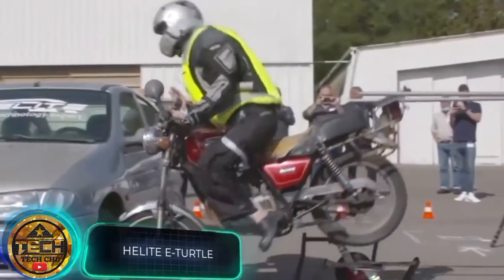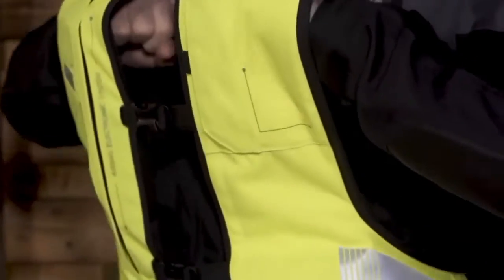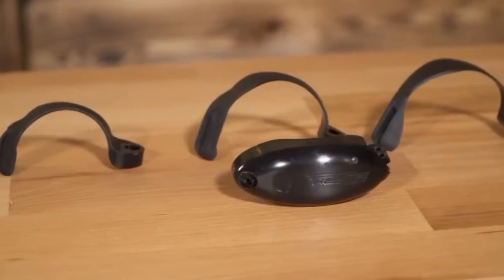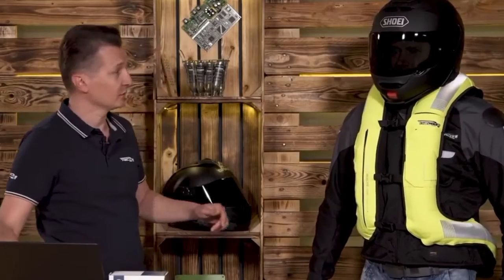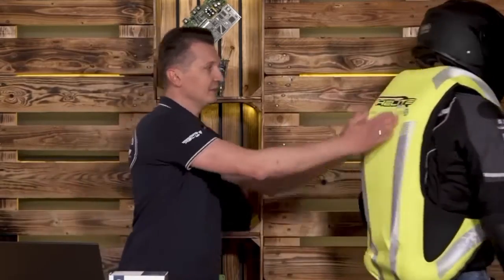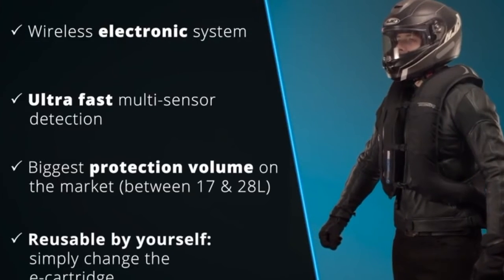More statistics. Compared to motorists, motorcyclists are 13 times more likely to be injured in accidents. So, in addition to the airbag already shown today, bikers should also pay attention to this life vest. The manufacturer notes that the vest is particularly effective thanks to the multi-sensor system. A separate sensor is attached to the fork of the motorcycle. The solution is 100% autonomous, and Turtle technology will provide optimal protection of vital organs. And thanks to its compactness, the vest can be worn over any clothing.